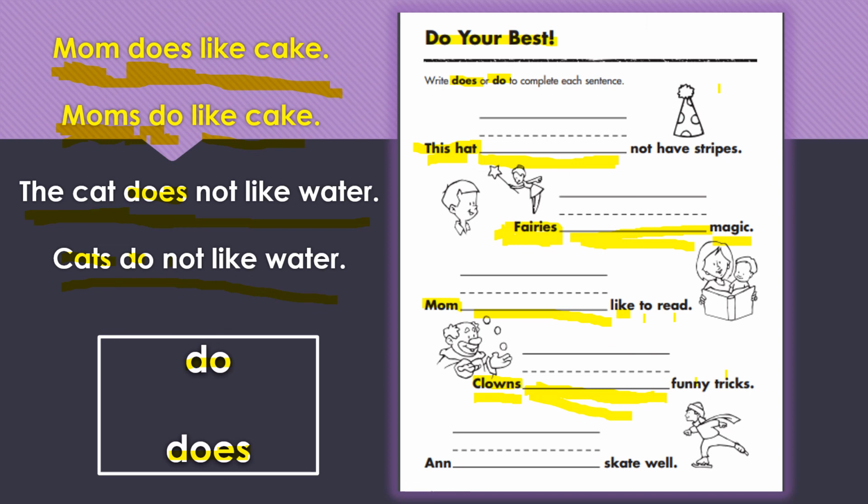All right, let's go ahead and come down here to our last one where we have the name Anne first. Looks like Anne's an ice skater. Let's go ahead and read it. It says, "Anne blank skate well." All right, so let's think about this. Anne. How many people are Anne? Just one, so that's singular. Okay, so Anne do skate well or Anne does skate well? Go ahead and put the correct form of the verb in the blank spot after the word Anne.